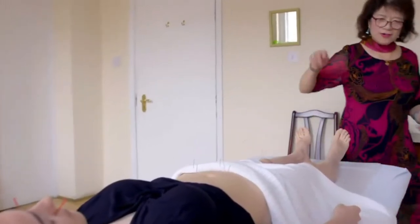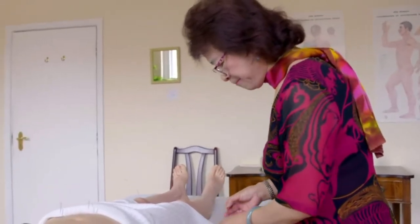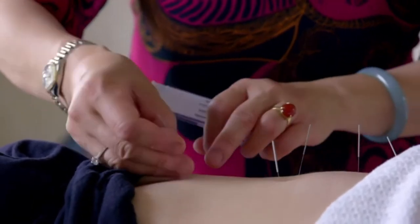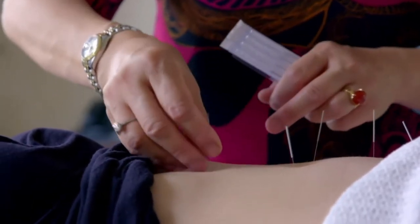Liver meridian, take away all your tension. Dr. Lily Howe-Yu is an acupuncturist who treated Diana for stress and anxiety from 1996 until her death.